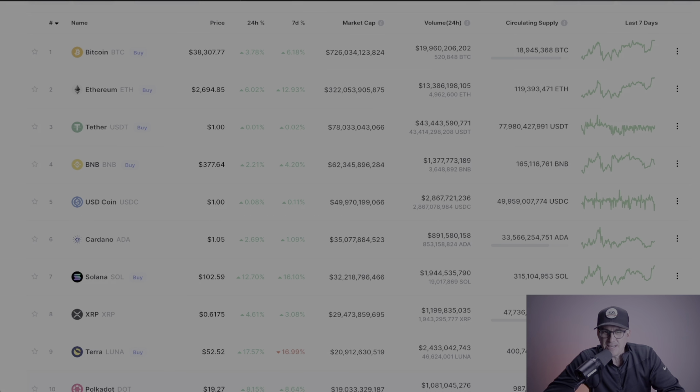Hey guys, look at this. Look at all the green. It's payday. Look at Bitcoin's up almost 4%, Ethereum 6%, Solana almost 13%. A lot of green today, guys.